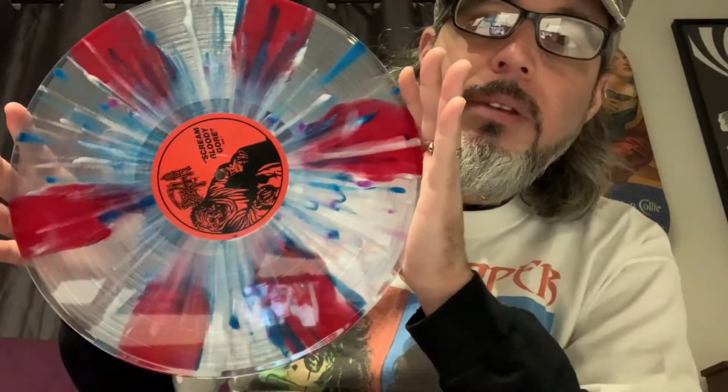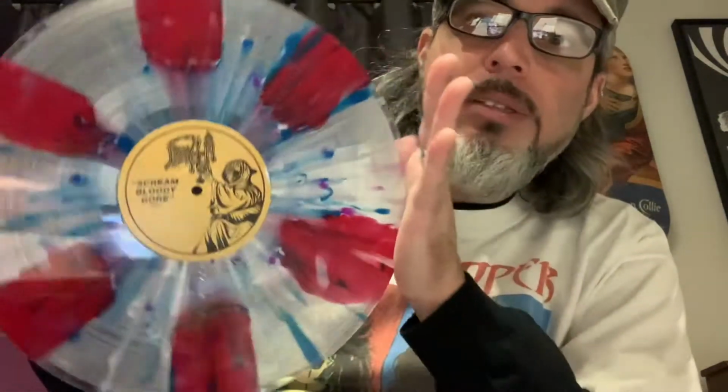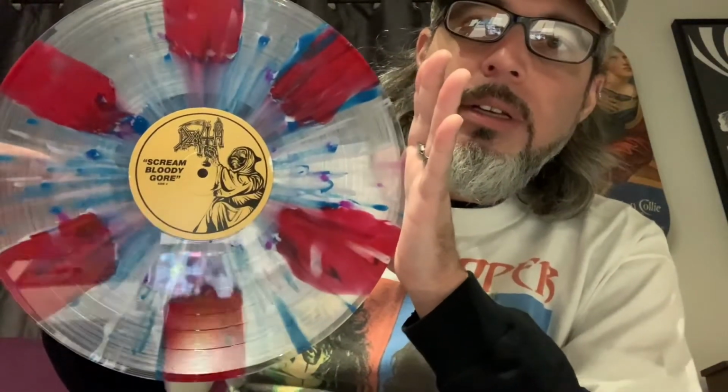Here it is. Nice center labels. Beautiful. First record I've ever gotten that looks like that. That style of splatter. Okay, just put that away here.